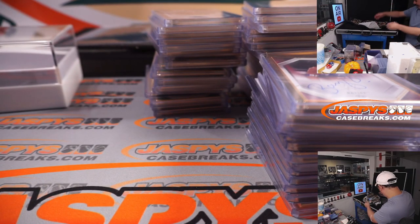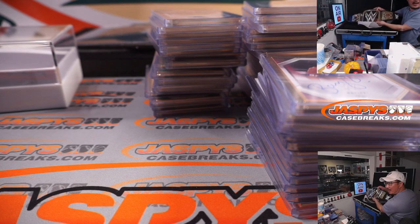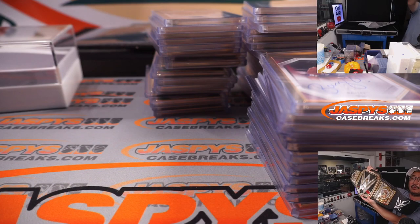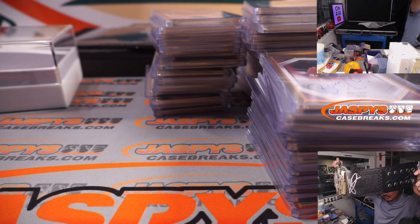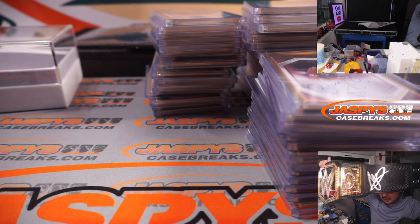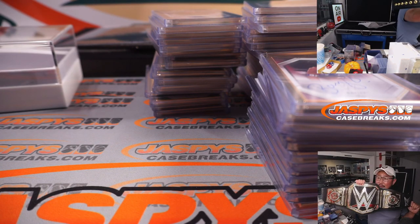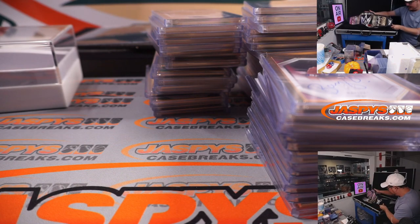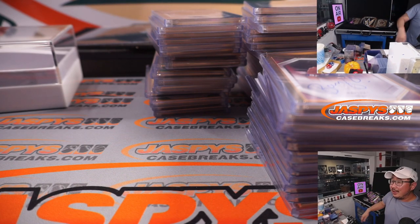Oh, and the belt. Can't forget the belt. How awesome is that? There's the autograph right there. Nice. This is huge. It's a really awesome belt. You'll get the case, of course, as well.